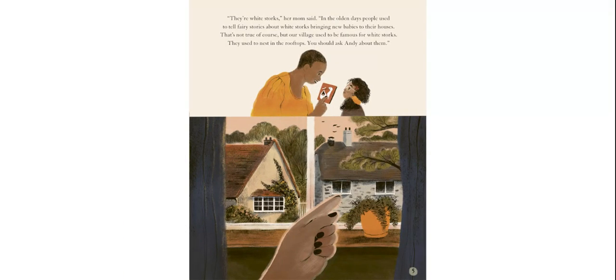They're white storks, her mom said. In the olden days, people used to tell fairy stories about white storks bringing new babies to their houses. That's not true, of course, but our village used to be famous for white storks. They used to nest in the rooftops. You should ask Andy about them.